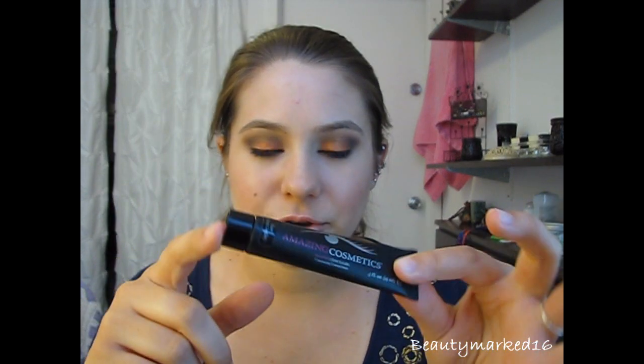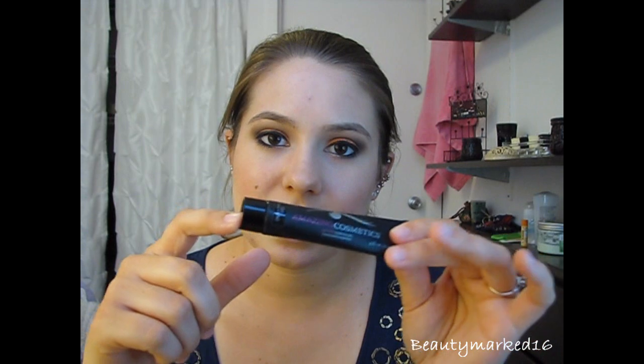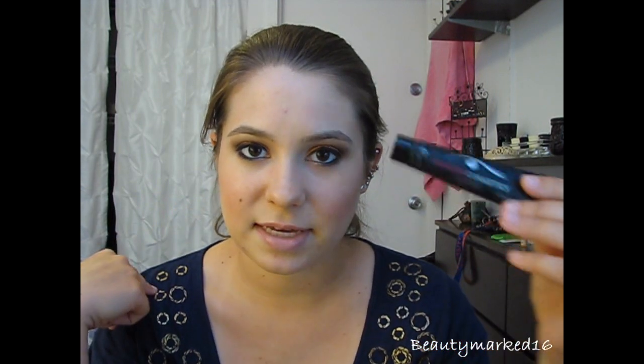My personal favorite is the Amazing Cosmetics concealer, and I am super pale. This camera actually makes me look even paler than I really am. So I use the lightest shade, but this is just a very creamy concealer, and I use it under my eyes and if I have any really red blemishes on my face. And I wash my face, put on moisturizer and sunscreen, and that's what I have on my skin.